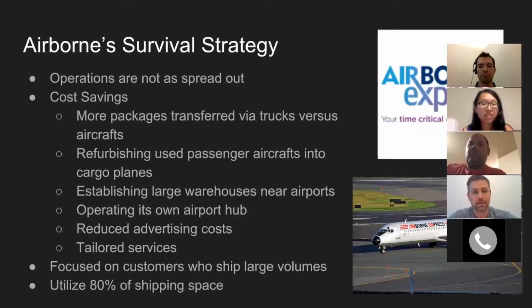So Airborne's strategy in terms of surviving against major competitors like FedEx is to have their operations all in one area, so it's not as spread out. They also employ many cost-saving measures, such as having packages transferred via trucks versus aircraft, having refurbished passenger aircraft that they use as cargo planes, having large warehouses near airports so that it minimizes the transportation, and also operating its own airport hub, keeping advertising costs down, and having tailored services for their clients.